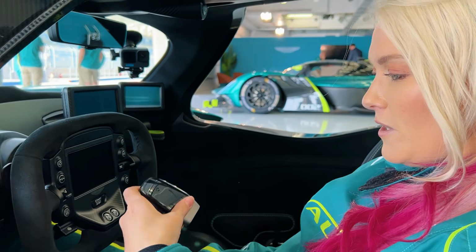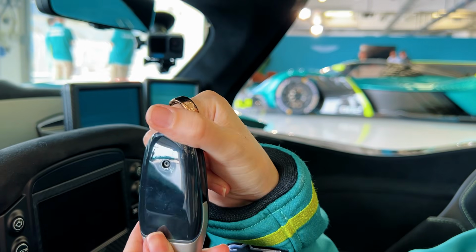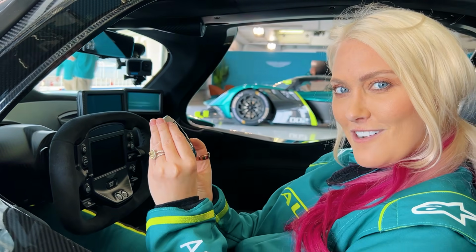Here is the key without the Velcro. You've got the Aston Martin logo on the end. What I'm surprised by though is how simple the key is. It doesn't even say Valkyrie. I don't know about this. Miles, what have you done?